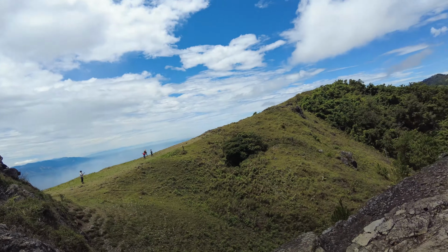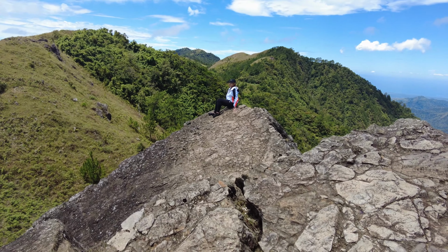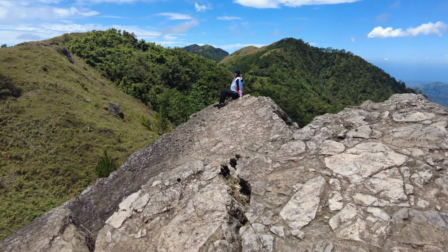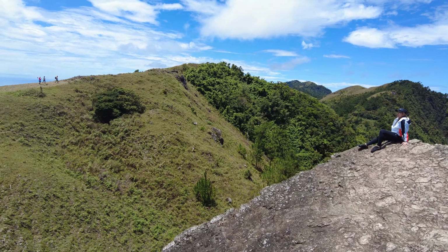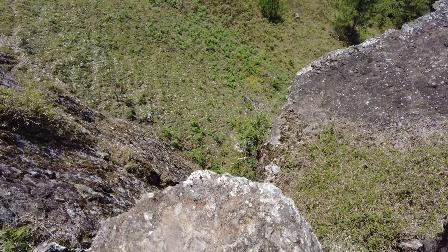So wear proper shoes guys, and then buy the walking stick. Hi guys, right now we're at the Gungal Rock. As you can see here, that's the famous Instagram spot, an inclined rock where people can pose. Is it safe? Not entirely, because it's a sheer drop right there. But it's pretty much okay. The rock is kind of rough, so it's not really that hard to pose there.